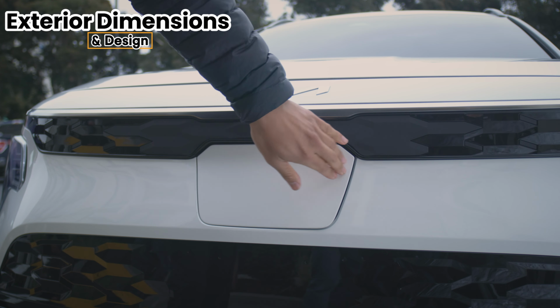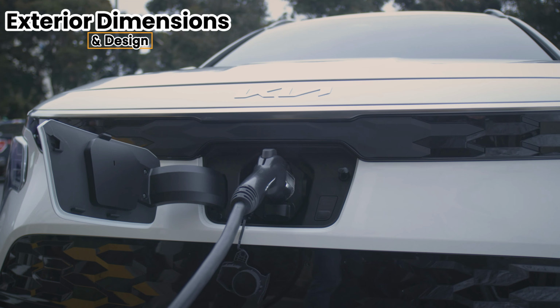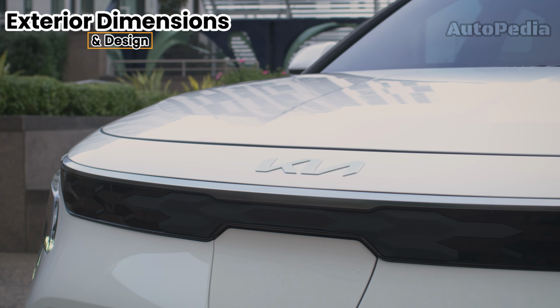On the other hand, the Kia Niro EV offers a more traditional SUV design, which might appeal to those who prefer a classic and rugged appearance. The Niro EV carries forward Kia's design language with a strong, muscular stance and the familiar tiger nose grille, though reinterpreted for the electric era.